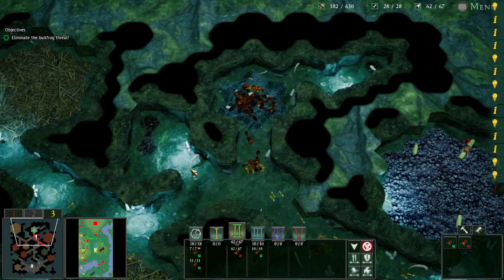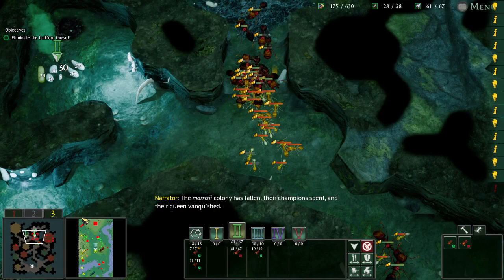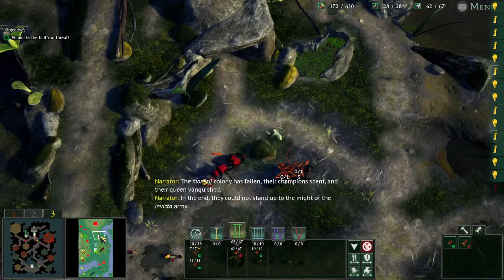The Morisi colony has fallen, their champions spent, and their queen vanquished. In the end, they could not stand up to the might of the Invicta army.